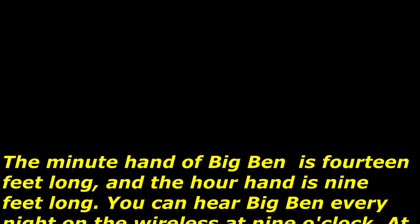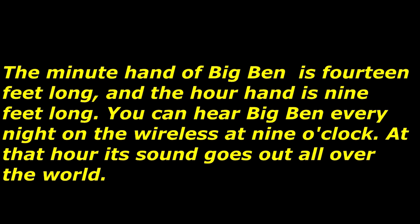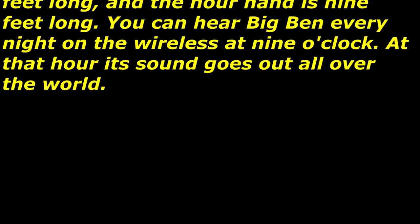The minute hand of Big Ben is 14 feet long, and the hour hand is 9 feet long. You can hear Big Ben every night on the wireless at 9 o'clock. At that hour its sound goes out all over the world.